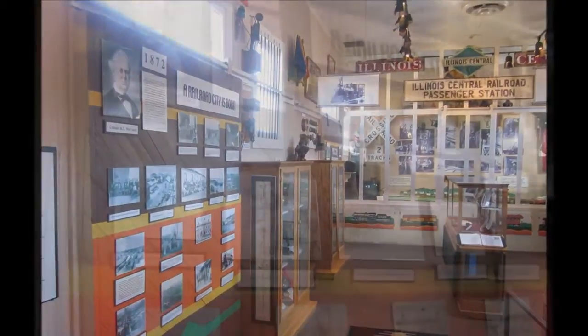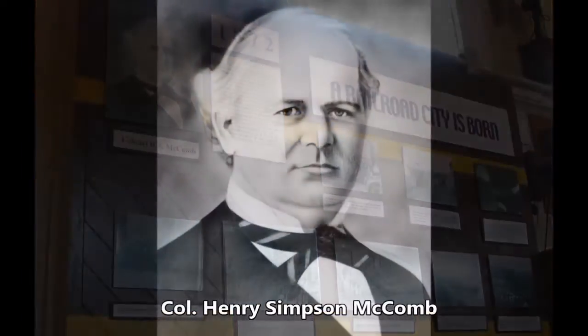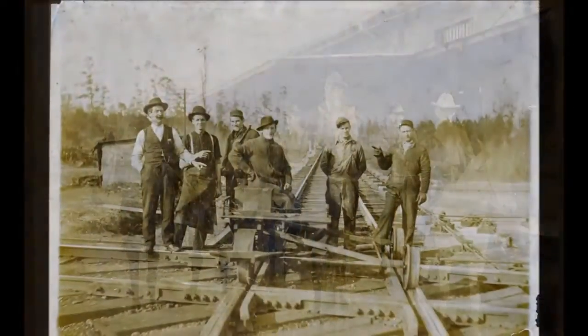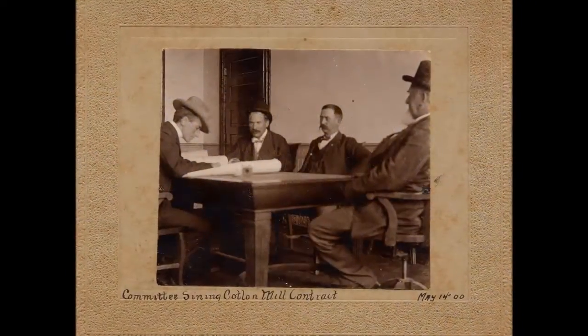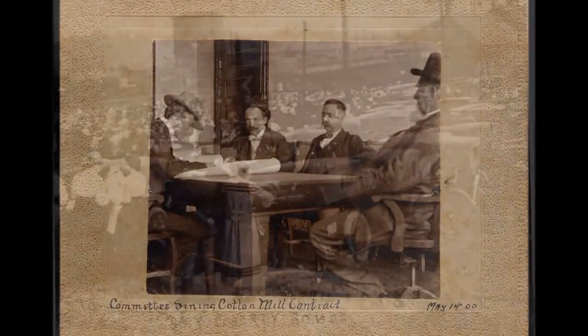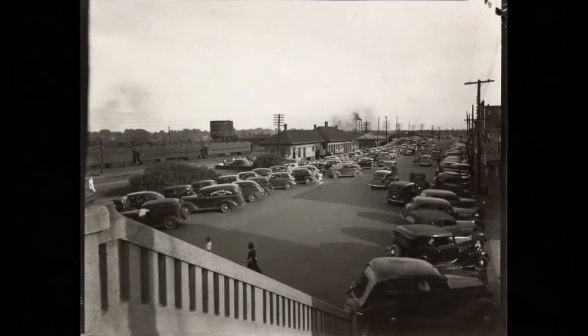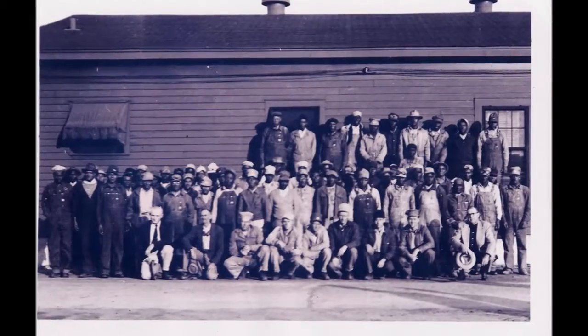Not many towns owe their very existence to a single industry, but when Colonel Henry Simpson McComb established his railroad repair shops 100 miles north of New Orleans in 1872, a city was born. From its humble beginnings in the 19th century to its eventual closure in 1987, the railroad shops not only served as the regional hub of transportation and commerce for the people of McComb, it brought a better way of life to thousands of its workers and their families as the area's largest employer.